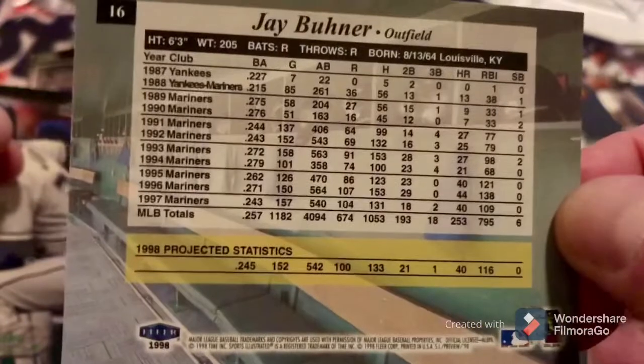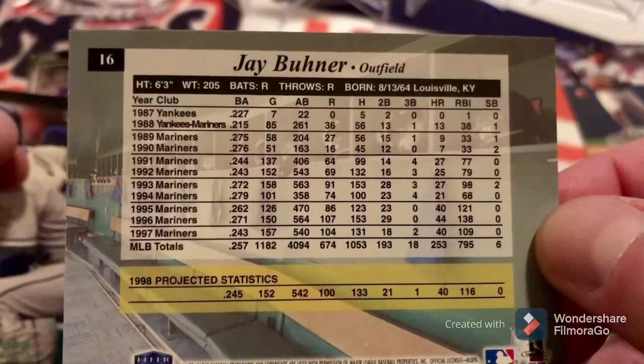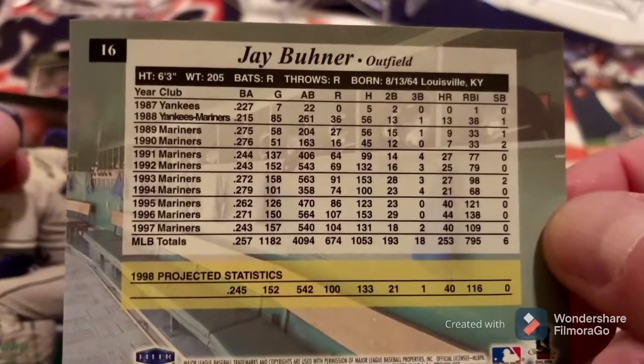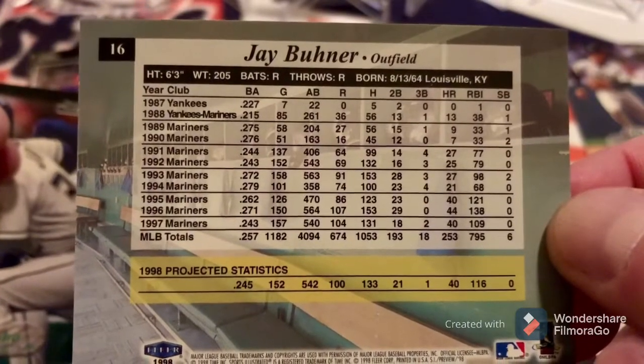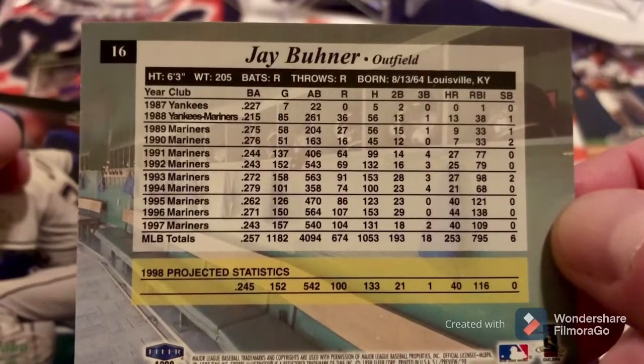That guy just had power for days and days. 40, 44, 40, 120. Look at that. 121, 138, 109 RBIs. Just fantastic. Projected stats, 40 home runs. I wonder how he ended up doing in '98. I'd like to look that up and see what the projection netted out to.